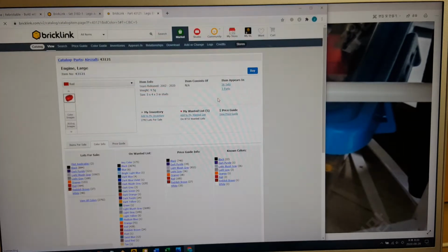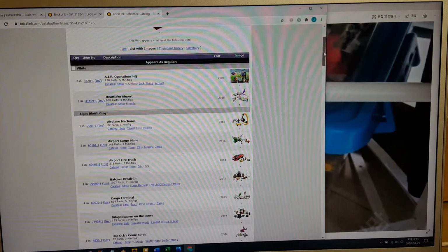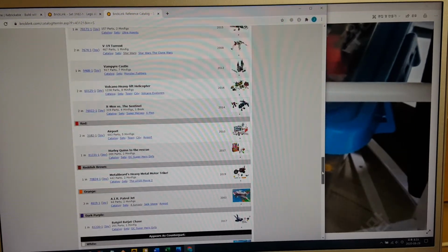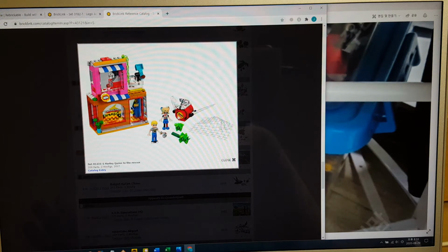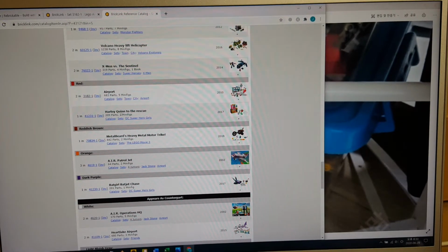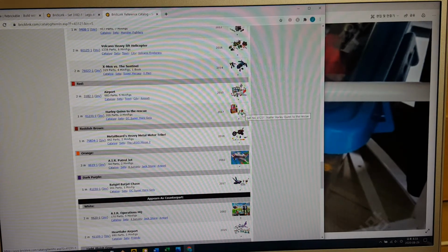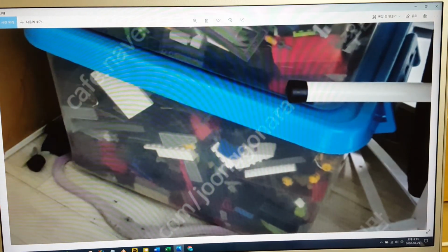Okay, let's have a look at the Bricklink category here, and there are 56 sets that include this shaped engine in all the different colors. But the interesting thing is there's only one. Okay, here's two, which was in 2017. Here's one more red engine set, a piece included in this new set, 41231, Harley Quinn to the rescue. So only one included in there, but this is an old bulk of pieces that I've just recently purchased.